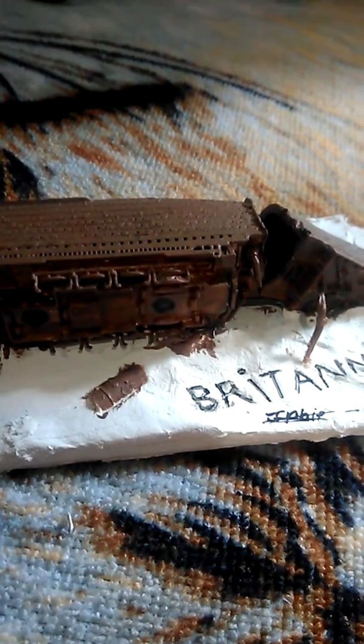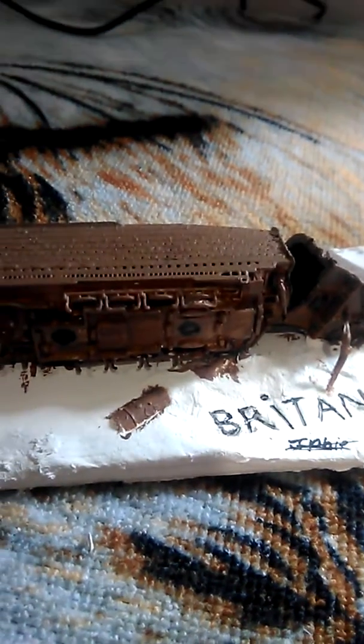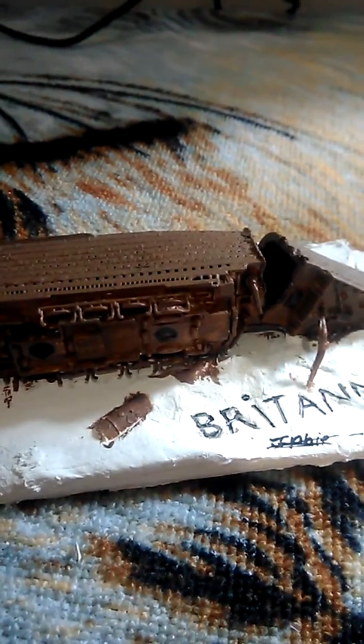She was coming through the Aegean Sea near Greece, and at around 8 o'clock in the morning, on her starboard side, around the same spot that Titanic hit the iceberg, fun fact. Not too close, I'm not too sure, but right near the bridge area there, somewhere in there. But yeah, she was rocked by an explosion.